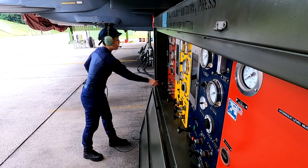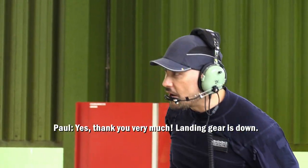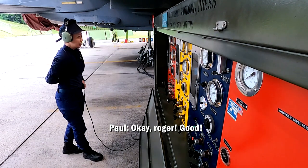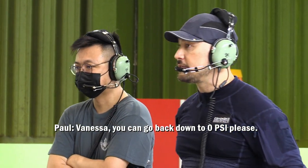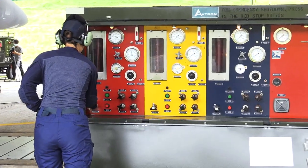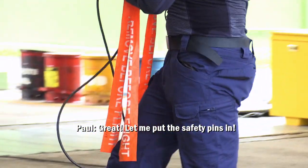Whoa. Three green lights off, red light. Green lights on, red light off. Yes, thank you very much. Landing gear is down. We are 1,005. Okay, Roger. Good. Vanessa, you can go back down to zero PSI, please. Got it. Going back down. Down to zero, great. Going to put the safety pins in.